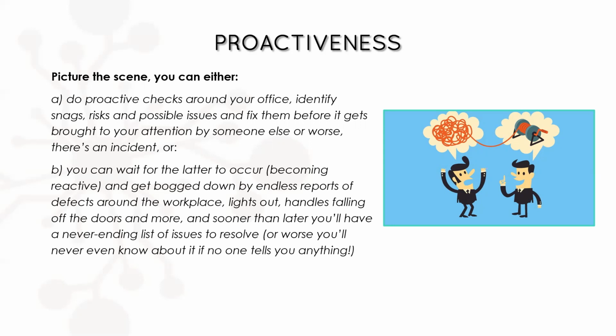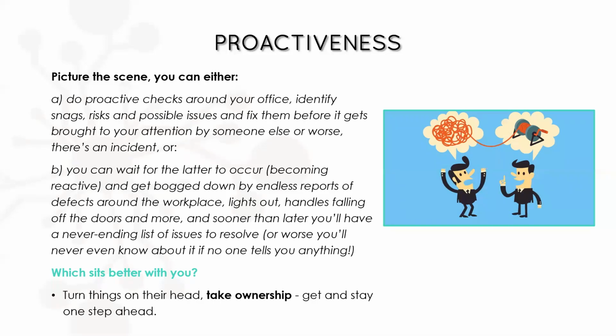It's the opposite side. You get bogged down by endless reports of defects around the office, all this lights out above me, handles are falling off the doors, and so on and so forth. And sooner or later, that list that you already had becomes much, much bigger, because all these reactive tasks are coming to you, more than you would really want. Or the opposite is that no one will ever tell you about it, and that's even worse. So which sits better with you guys? I'm going to assume it's A. That's certainly what sits better with me. So being proactive in your office environment is turning things on their head, taking ownership, getting and staying one step ahead.